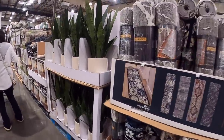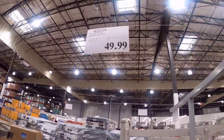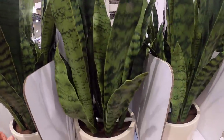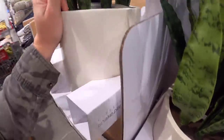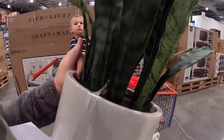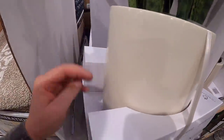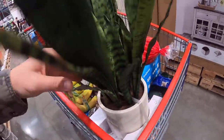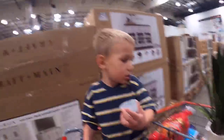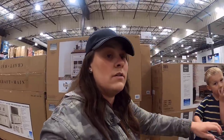Ooh, these are cute. Are they fake? Oh, they look so real. This looks so real. Is this the real one? They're fake. Yeah, but they look real. Wow. And I like the pot it's in too. Okay, I will get it. But where are we gonna put it in the cart? That is new and it is nice.